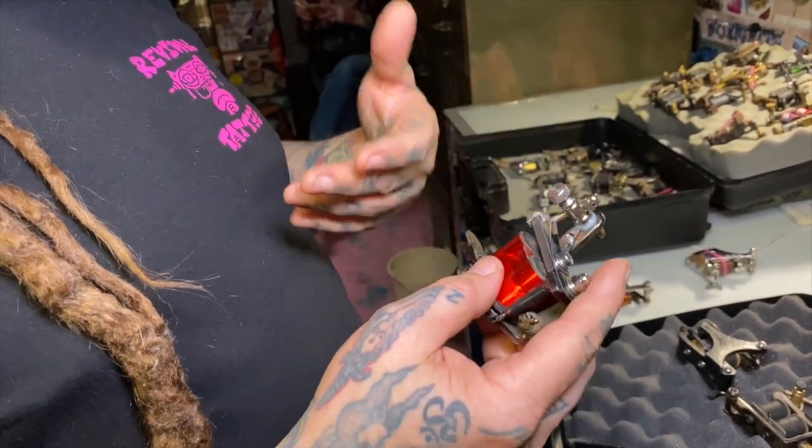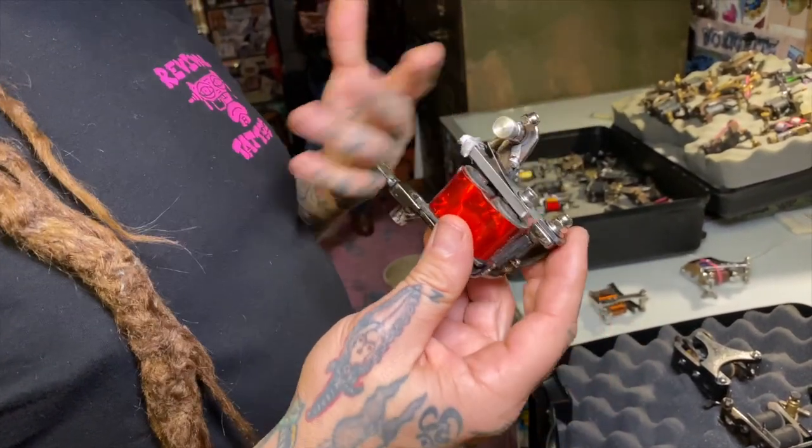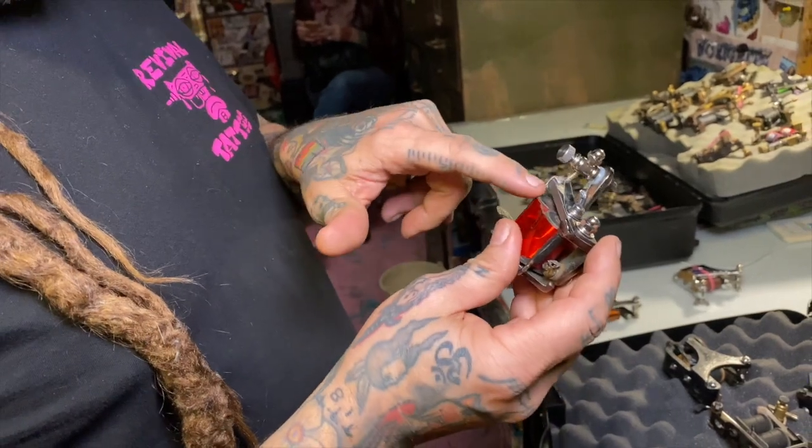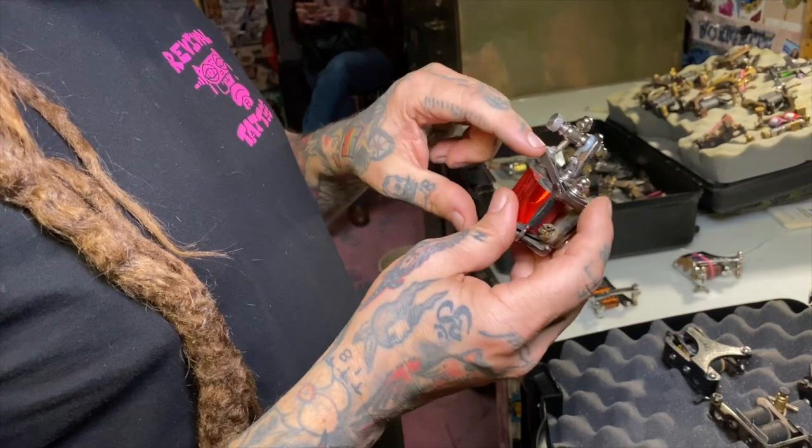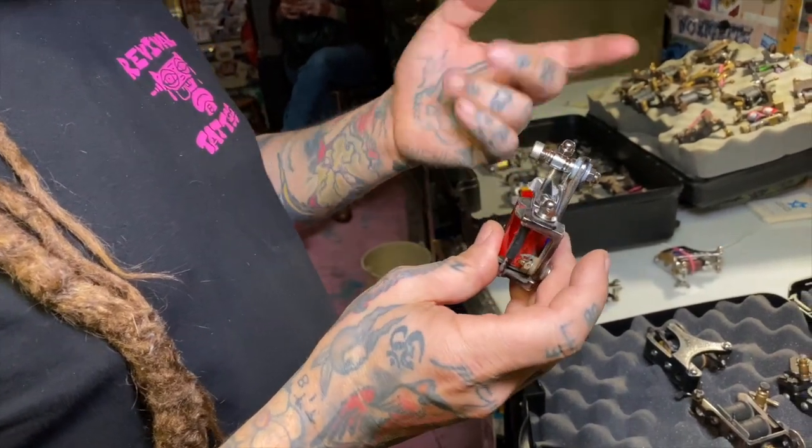So if I were to sell it, I would tell you that Scott rebuilt it. But you can tattoo a motherfucker with this. He's already heated up this armature bar a whole bunch so it's soft, and he put the new spring on here in the top, and that's it.